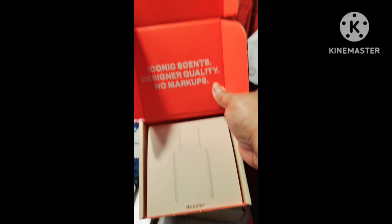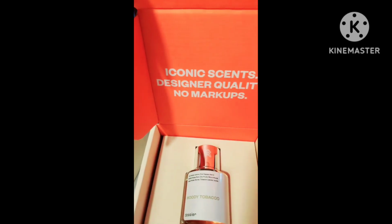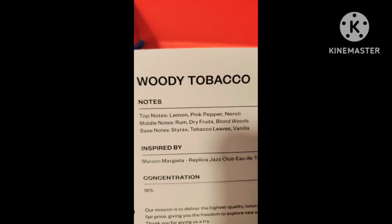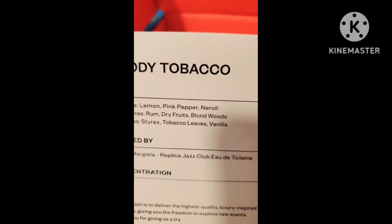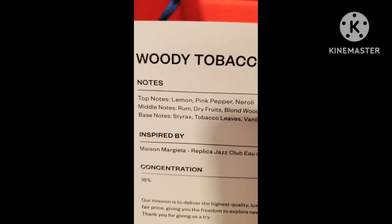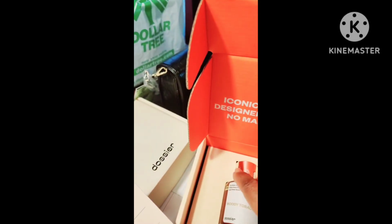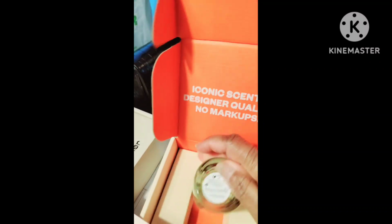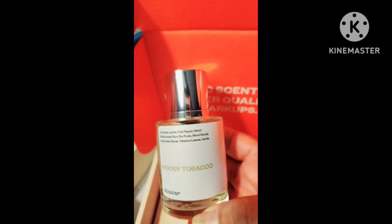See if I can get them out for you. Okay. Let me see if I can get this where you can see it. Okay, there we go. So, this one is Woody Tobacco. And the notes on it are, the top notes: lemon, pink pepper, neroli. The middle notes are rum, dry fruits, and blonde woods. The base notes are styrax, tobacco leaves, and vanilla. Here we go. And that is from Dossier.